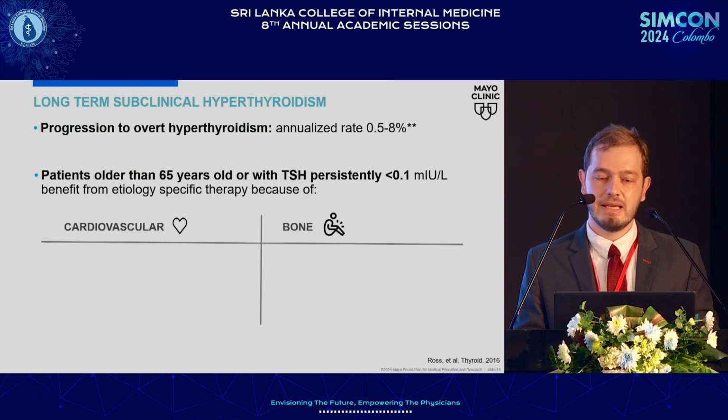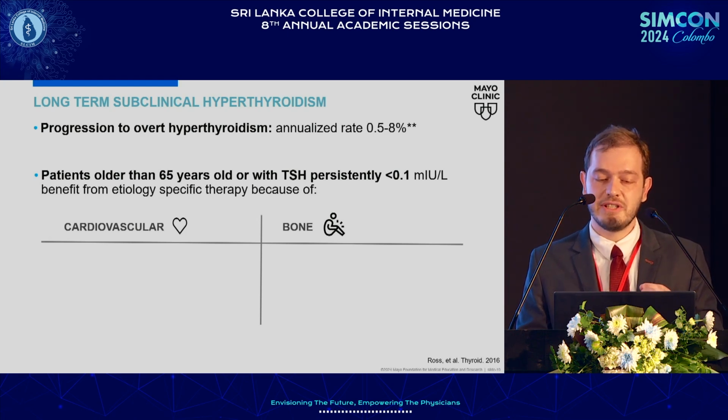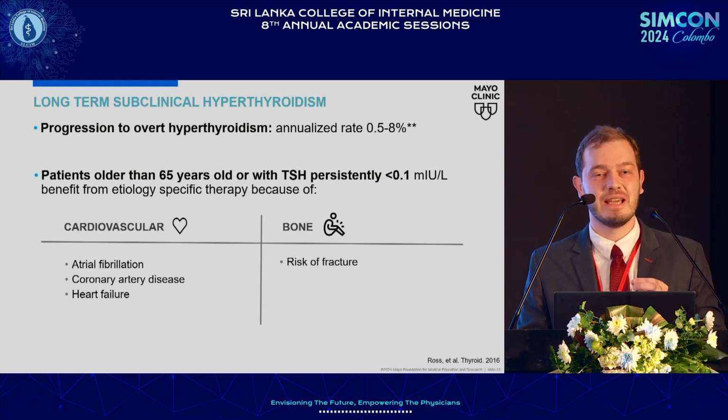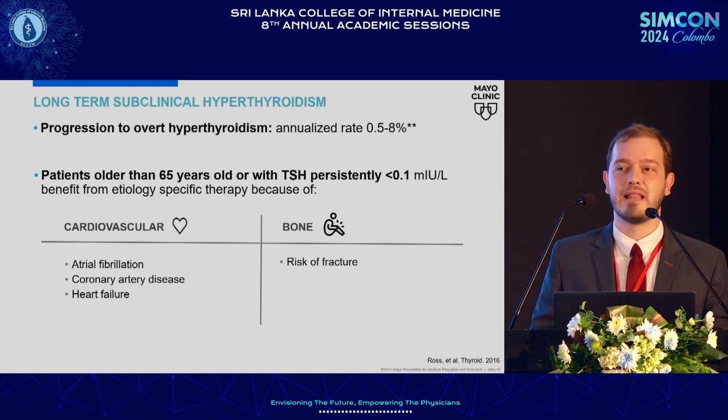But the important thing in her case is that patients that are older than 65 years old or that have persistently suppressed TSH less than 0.1 have increased risk of atrial fibrillation, coronary artery disease, heart failure, and risk of fractures. And in these patients, they benefit from treating a specific etiology of their hyperthyroidism. But that's the thing. You need to know what's causing the subclinical hyperthyroidism. You cannot just go and treat whatever randomly.